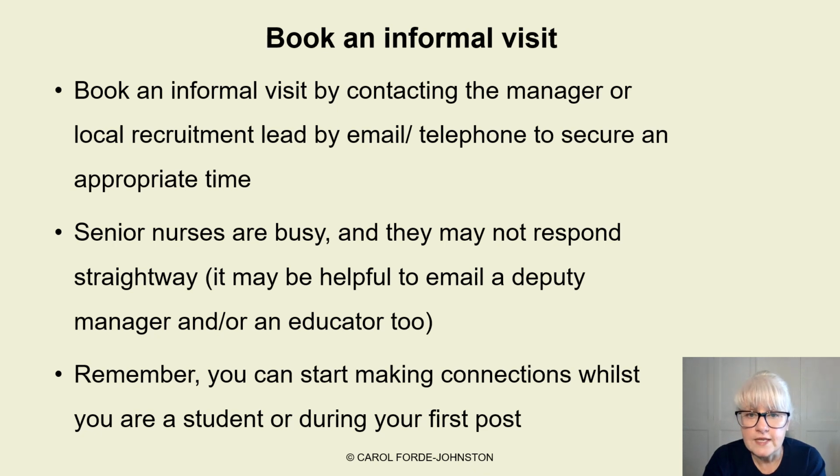Book an informal visit by contacting the manager or the local recruitment lead by email or telephone to secure an appropriate time. And just be aware that senior nurses are really busy. They may not respond straight away. So sometimes it's a really good tip to email a deputy manager and an educator too. Remember, you can start making those connections whilst you're a student, as a second year or third year, and during your first post if you didn't get your first choice.